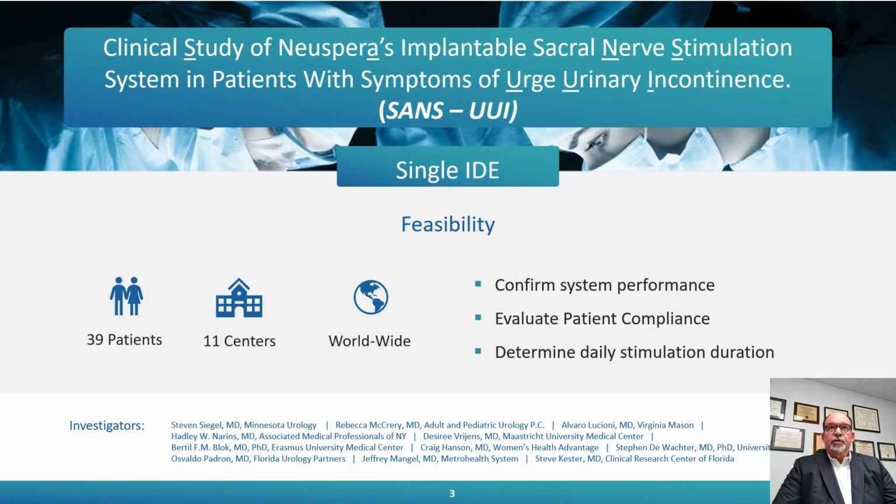The Sans-UUI trial is a single investigational device exemption study that includes both a feasibility and a pivotal phase. Today I'm reporting on the preliminary results of the feasibility phase of this trial. A total of 39 subjects were enrolled across 11 centers, 8 in the United States and 3 in Europe. The goals of the feasibility study were to confirm system performance, evaluate subject compliance, and to determine daily stimulation duration.